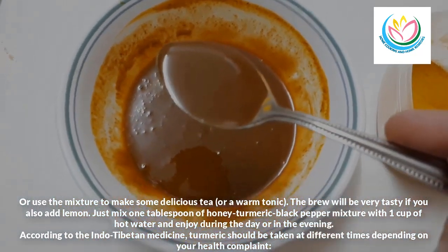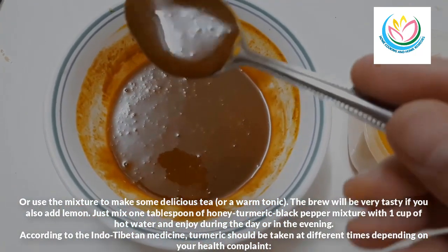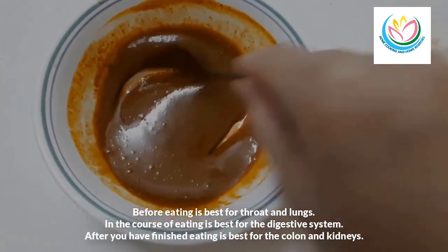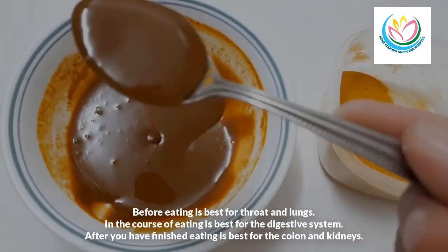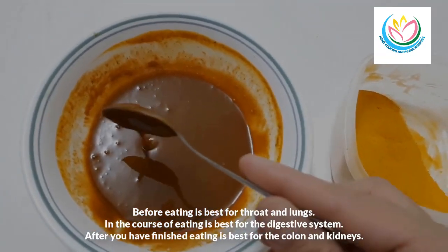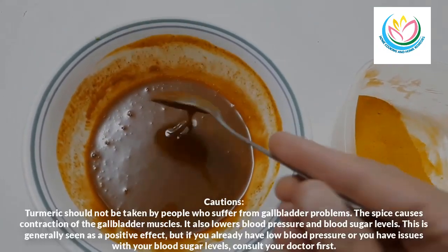According to the Indo-Tibetan medicine, turmeric should be taken at different times depending on your health complaint. Before eating is best for throat and lungs. In the course of eating is best for the digestive system. After you have finished eating is best for the colon and kidneys.